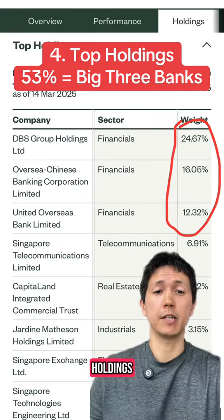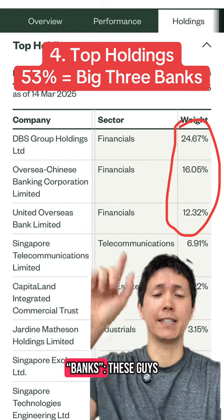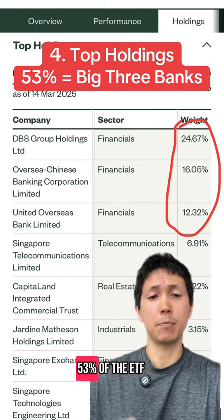Number 4, top holdings. The big reason for that impressive performance over the past few years has come down to one word, and that is banks. These guys make up over 53% of the ETF.